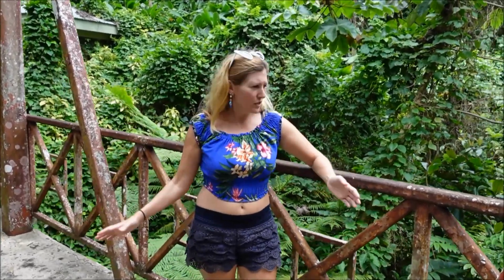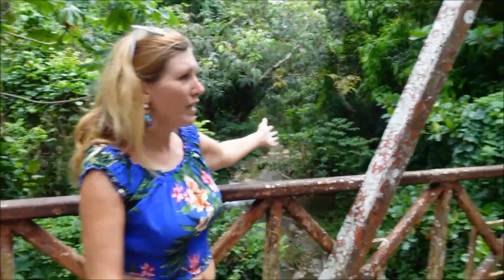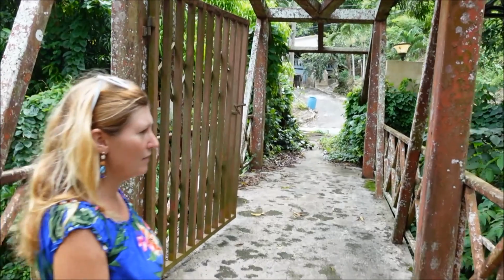We are at one of my favorite places in Añasco. It's called Salto de La Encantada, the waterfall of the Enchanted Woman, which is a kind of cool name in and of itself. And over this river, over this little waterfall that we'll go visit here in a minute, they built this huge bridge. It's just massive in size.